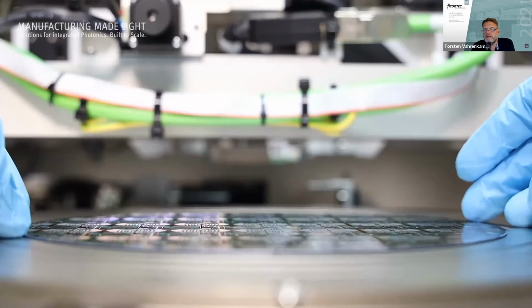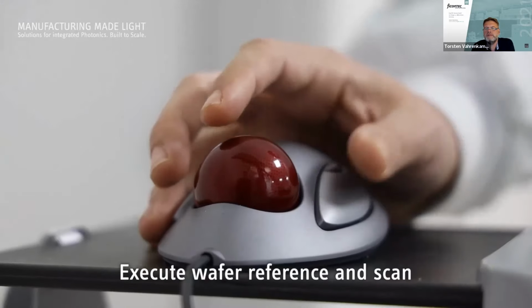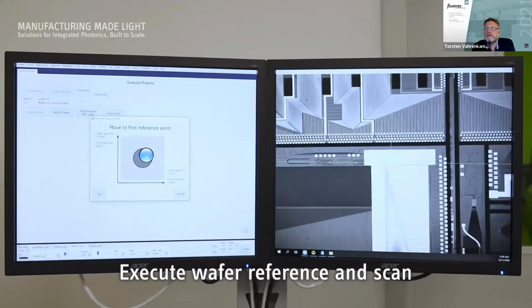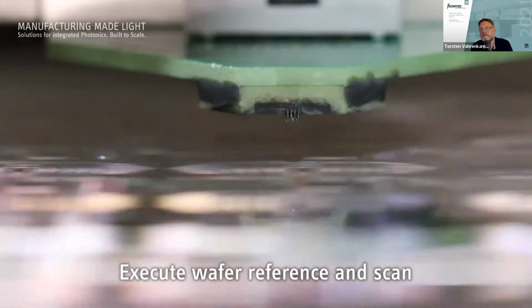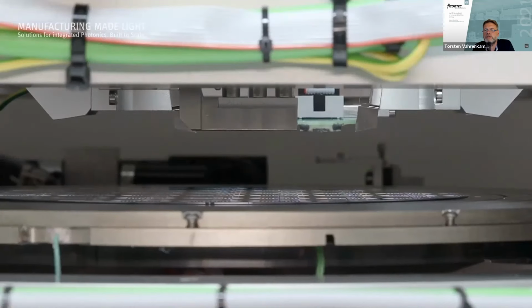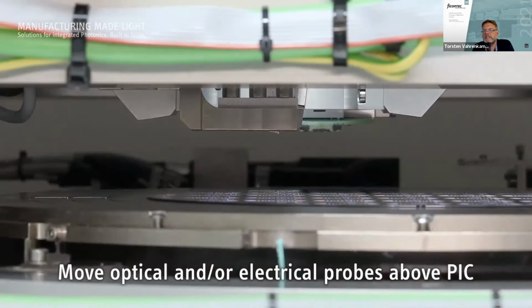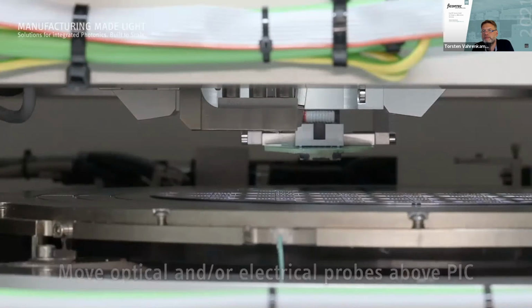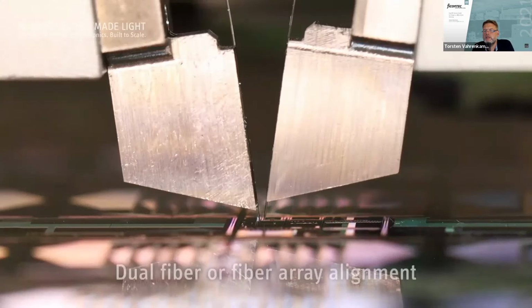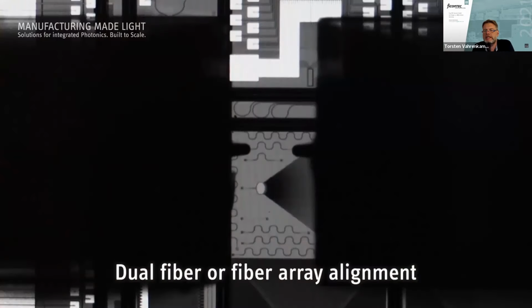You can temperature control these chucks from minus 40 to plus 200 degrees C. You indicate the first or the three outer points on the chuck on the wafer to make sure the machine knows where the devices are located roughly, and then the machine moves automatically to the first chip. You do electrical probing, you move down with the optical probes, and you start your active alignment.